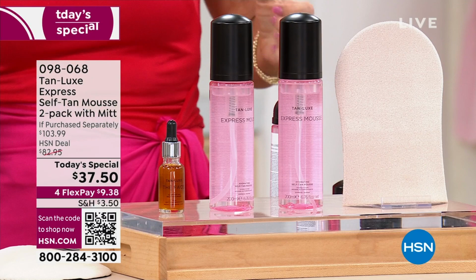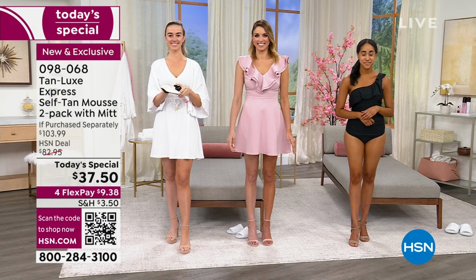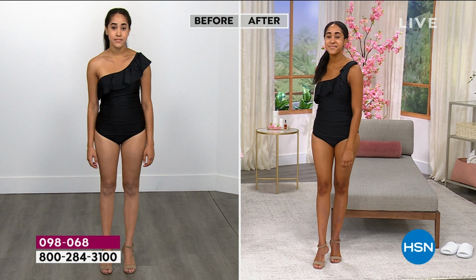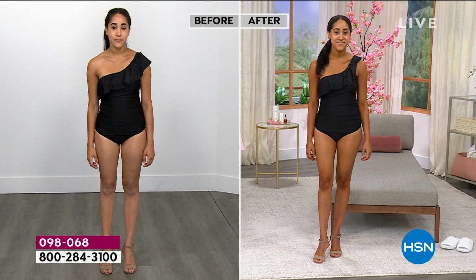I use the butter every single day, and that keeps my tan. Now, I either do my drops or the mousse when I want to accelerate it and amp up the color, and with the body butter I keep it better. And listen, one spray tan is the cost of today's special, and you can pay for it in four installments, and you can't send it back if you don't like the color.